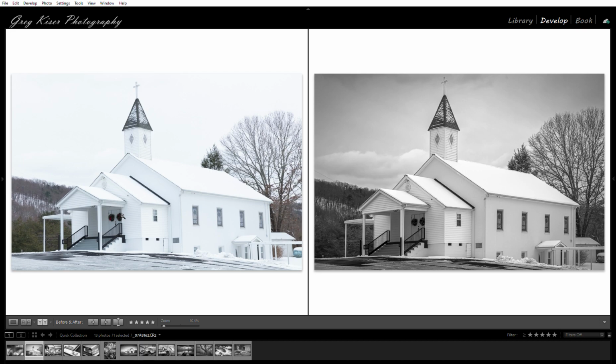What I liked about this was the shape of the church, the way that the roof goes, the pattern of the windows here, the structure of the tree, and I knew from how I captured it that there was actually detail in the clouds. Of course, in the raw capture, we're not seeing near that contrast, but you can kind of make out where the clouds are.